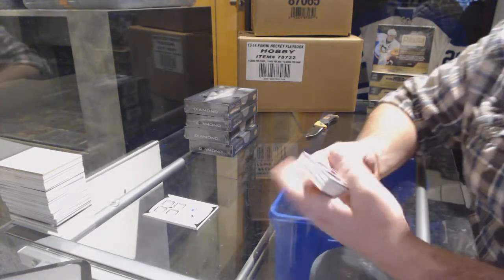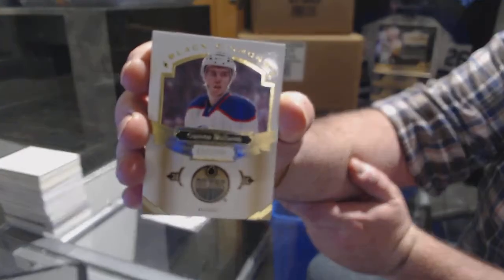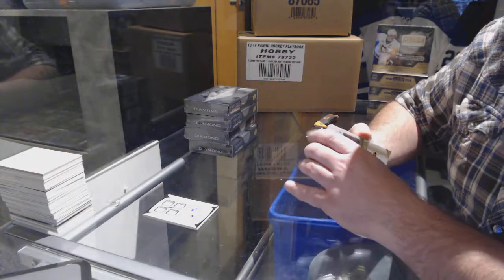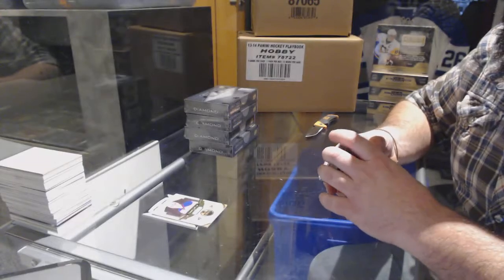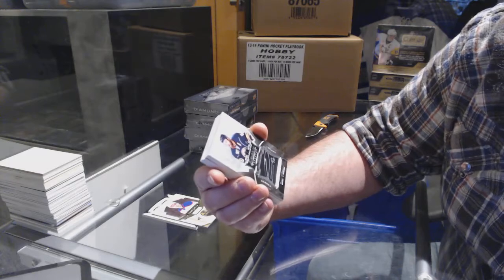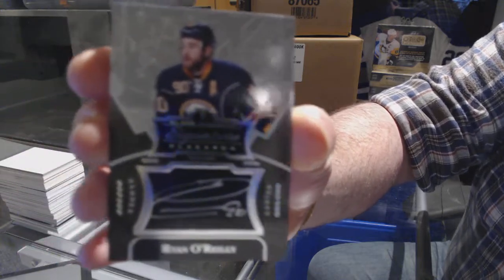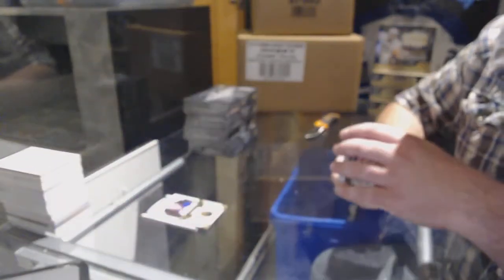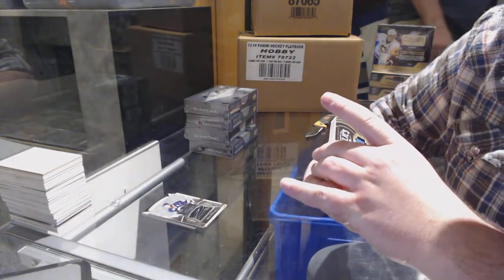All right. That's not a bad one to pull there. So start off with a base card at 249 for the Edmonton Oilers of Connor McDavid. And then the Black Diamond signature placards for the Buffalo Sabres of Ryan O'Reilly. We have a Diamond Mine Relics for the San Jose Sharks out of 199, Brent Burns.